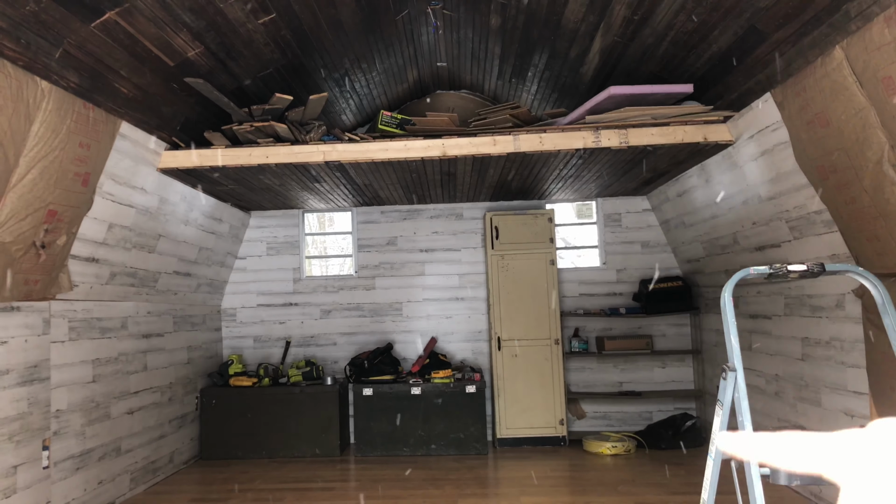So if you go back to some of our old videos, you can see all I've done and where we started. This was just a bare bone shed. I put up the ceiling. I decided, what the heck, let's make a little loft. Short people like me, we can walk under that, no problem.